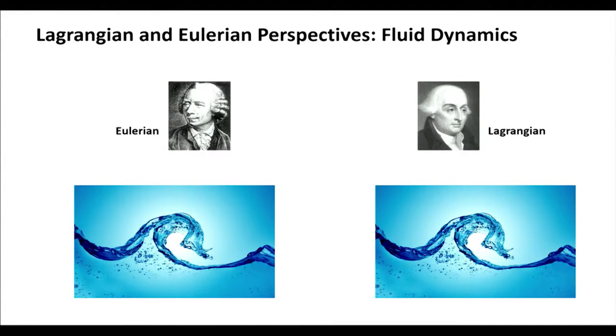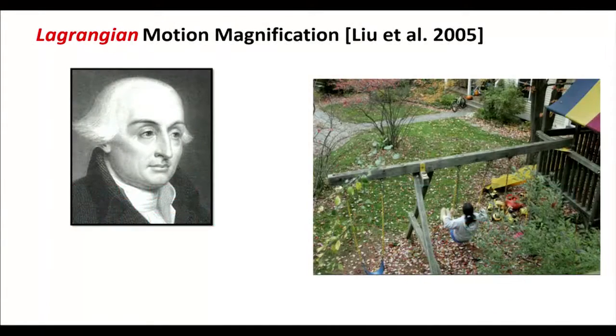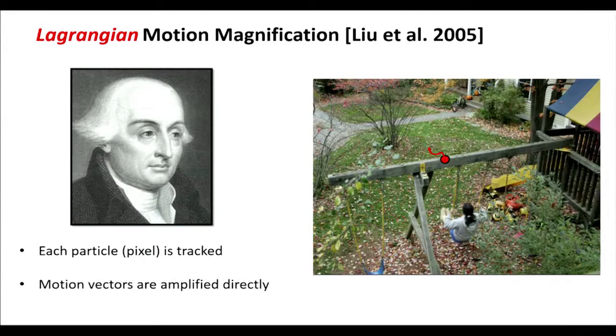To borrow terminology from fluid mechanics, this method of only looking at variations at a single pixel is an Eulerian perspective of motion processing. An alternative to this is Lagrangian motion processing, in which the motions of particles or objects are explicitly tracked. This approach to magnifying motions was explored by our group about 10 years ago, in which pixels are tracked and motion vectors are amplified directly to synthesize videos with larger motions.